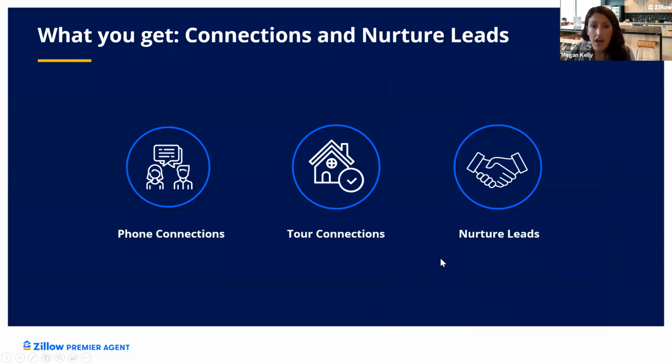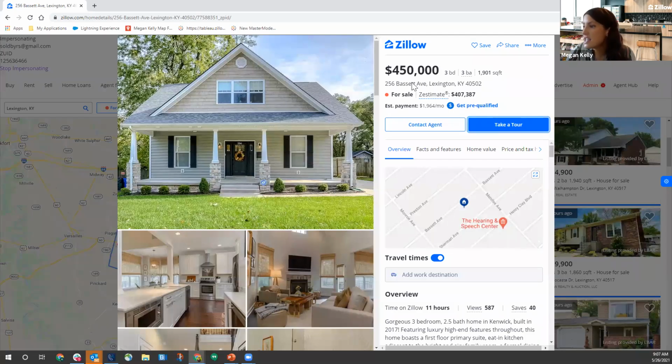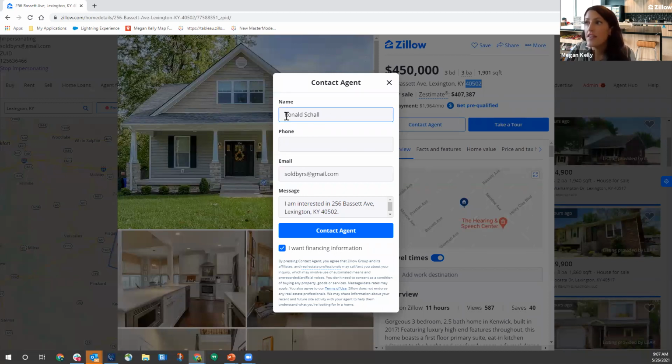Now, in terms of what you get, these are the types of leads. I generally group those first two into one bucket, and those are called connections. Those are your warmest leads because these are buyers who filled out a contact form on Zillow, and we actually transfer them over to you live on the phone. So I have an example here of a real listing in Lexington that I just pulled up. Here's how it works basically. First off, you will generate leads from zip codes that you are paying for. So let's say you're paying for zip code 40502. Now, connections are triggered when a buyer clicks contact agent, and they, at that point, will be prompted to put in their name, their phone number, and their email address. So this is basically your standard connection. And I'll explain what happens next in a moment.